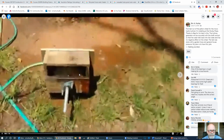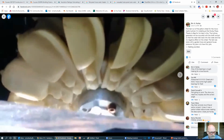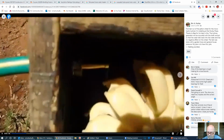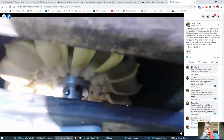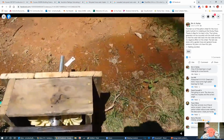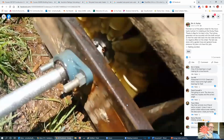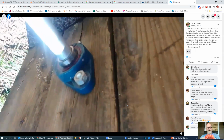Okay, so this is a microhydro that I built. How do I turn the volume off? Okay, so this has got a Pelton wheel that I made. I 3D printed it. This is another one that I made. I actually broke half of it off, so I'm not using this. When I use it, I just put it up and make it look pretty.